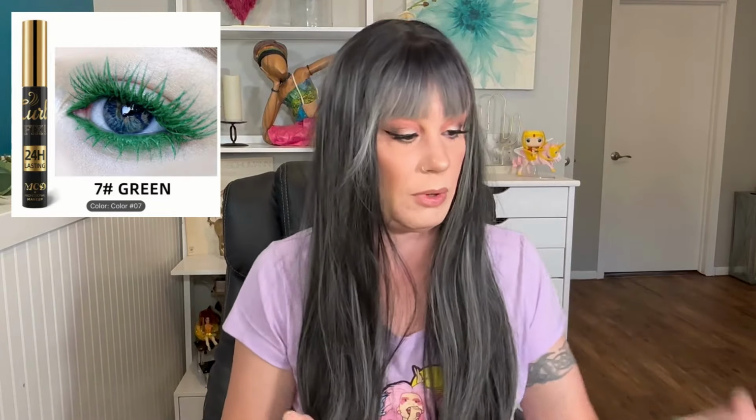So it's kind of fun. But again, this is more of a hunter green. When I picked it out, I will insert a photo, I thought it was going to be lime green, because I think lime green would be really fun. Well, it came off my finger quite nicely with just dabbing it on here.